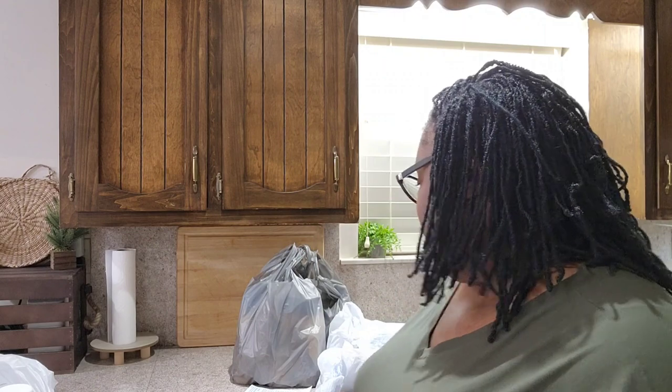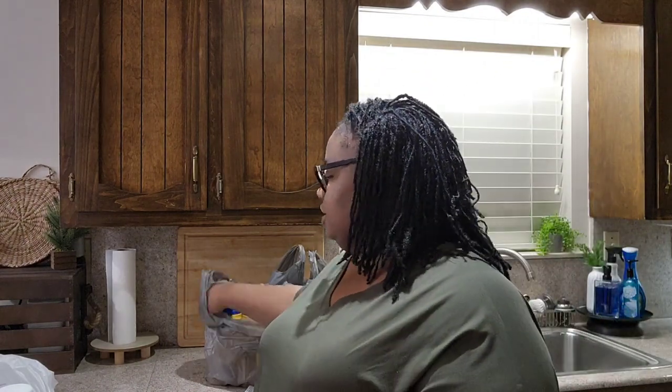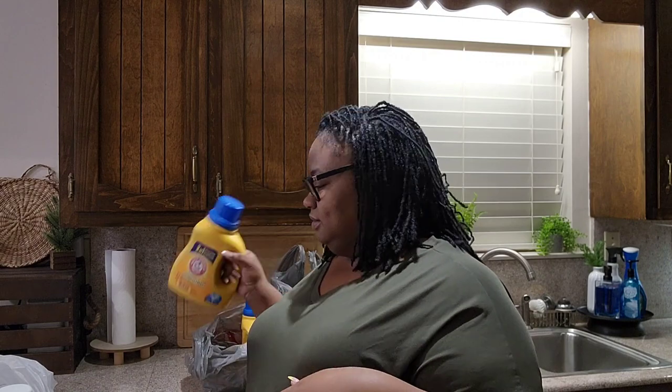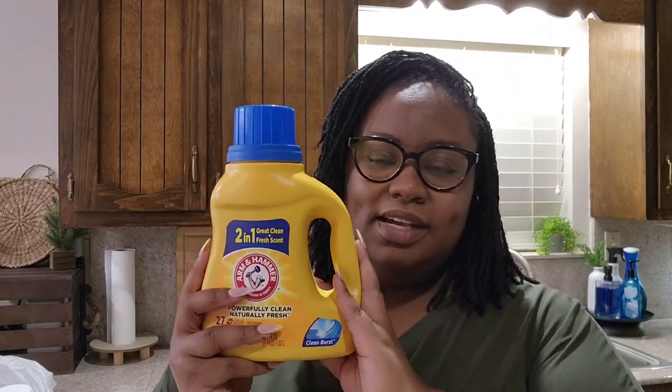And then Walgreens have their Arm & Hammer liquid detergent. Buy two, get one free, or buy one, get two free. Don't quote me. I know I paid $7.49 for three. Any three of the Arm & Hammer detergents in a certain size. So that sale goes on from now until the 1st, I believe.